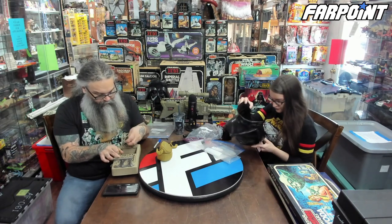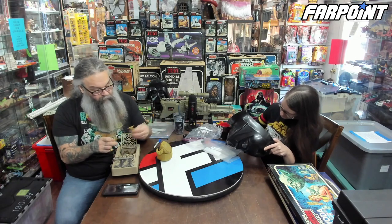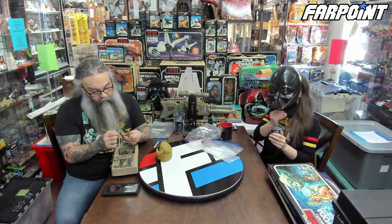Do not use as a safety helmet. Darn, I was really looking forward to doing that. Star Wars masks, Don Post, copyright. We're taking interesting and unusual goods and ferrying them from seller to buyer.